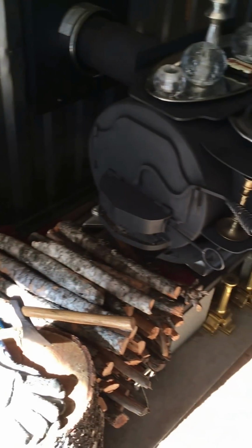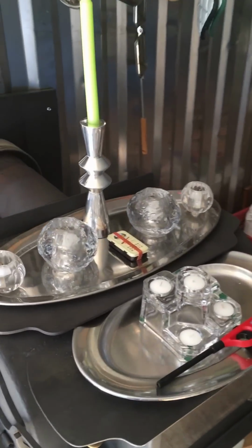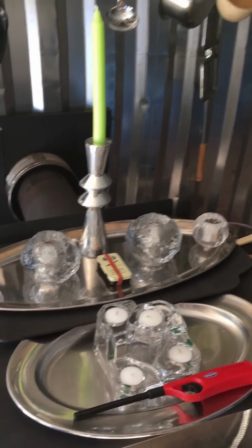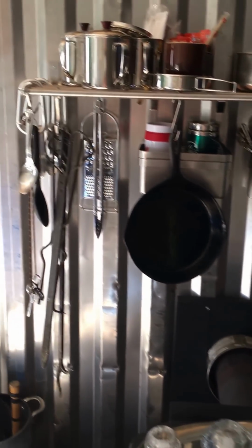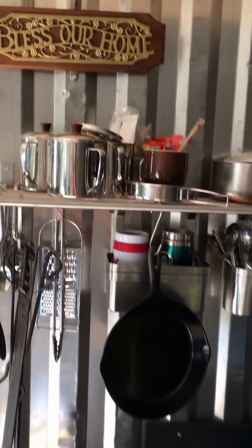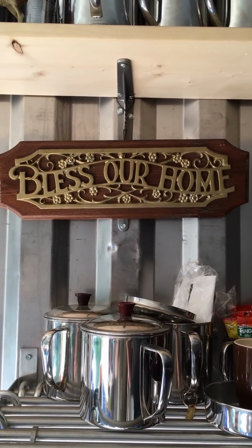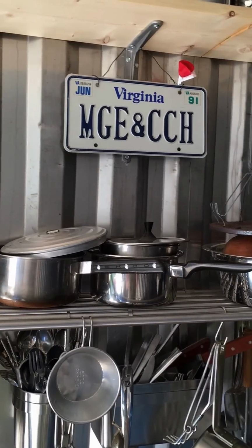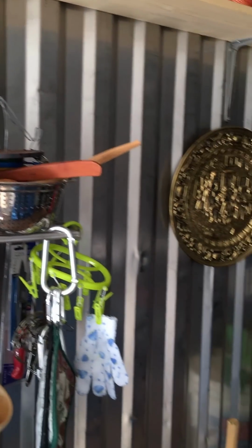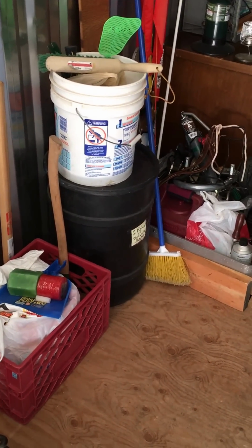Here is the stove, and of course we don't have a fire at this time of year, but it's all prepared and ready to go. And at this time of year, when it gets dark or late in the evening when I want to just relax, it's nice to have a candle. So I put a candle on the stove, and light it. Here you can see some of the other utensils for the kitchen, and a sign that I got, again, for a couple bucks that I happen to really like. Bless our home. And here you can see an old license plate that I got when I was first married in Virginia. And continuing around, here are tools and things required for fixing things and so on and so forth.